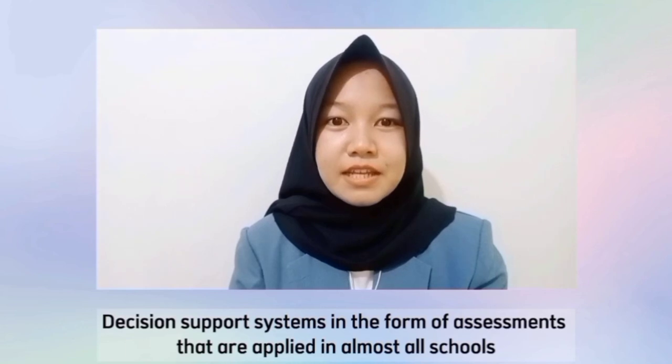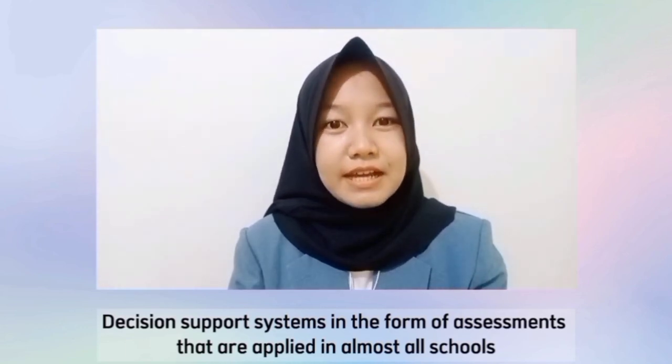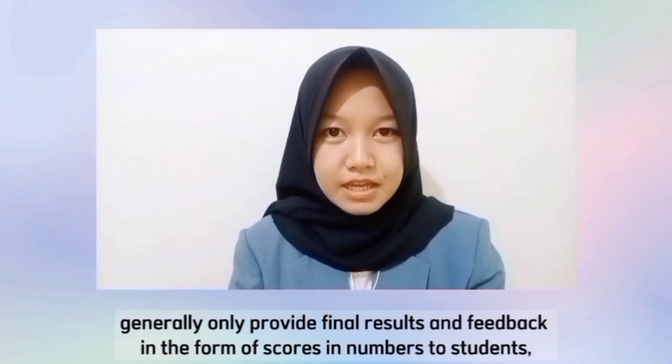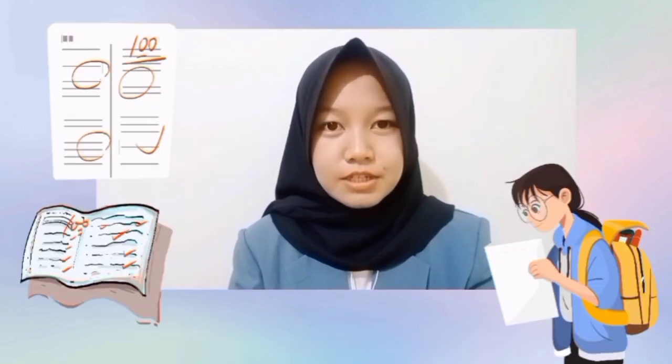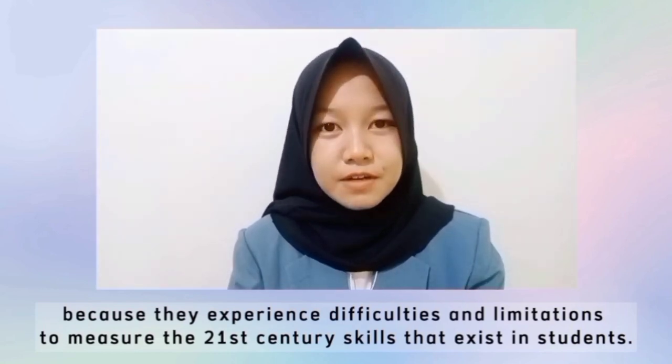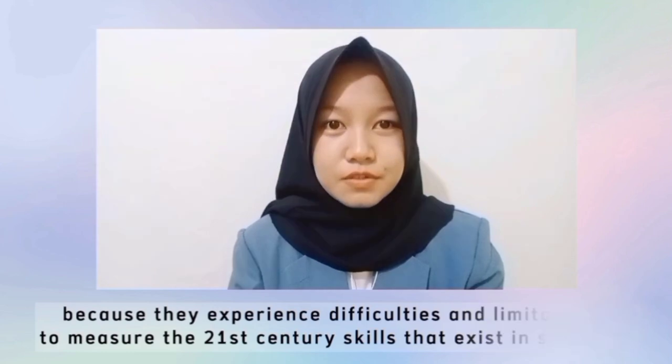Decision support systems in the form of assessments that are applied in almost all schools generally only provide final results and feedback in the form of scores in numbers to students, because they experience difficulties and limitations in measuring the 21st century skills that exist in students.